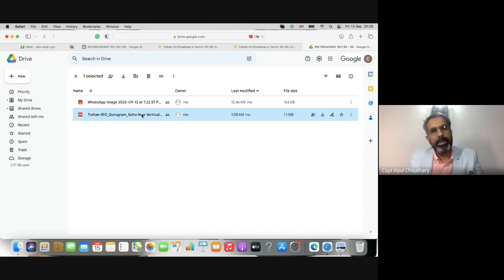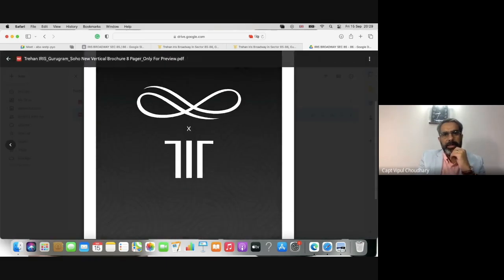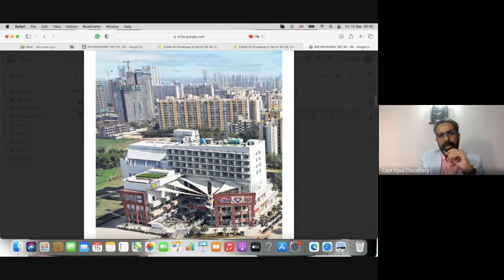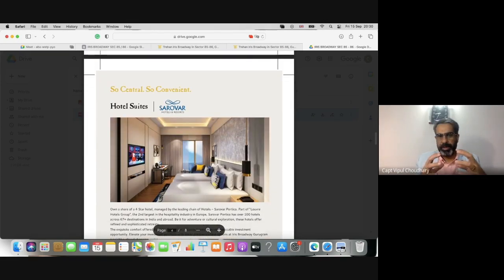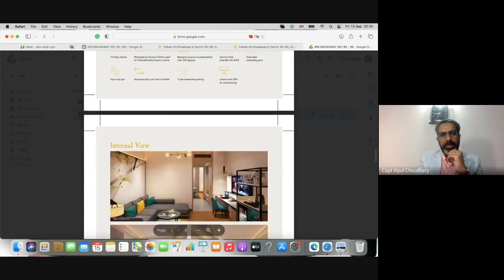They've recently done a tie-up with the Sarovar brand, Sarovar Hotels and Resorts, and Sarovar would be managing the 79-key hotel there. What they're offering is a furnished option to Sarovar. So the builder will furnish the studio apartments as per the specifications given by Sarovar Hotels and Resorts. Sarovar would be maintaining them and servicing the guests who come and stay there, and a rental would be paid to the investors who make the investment there.